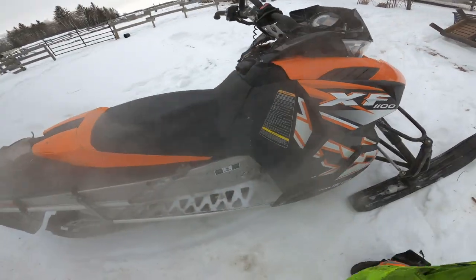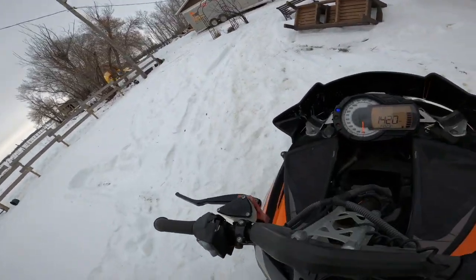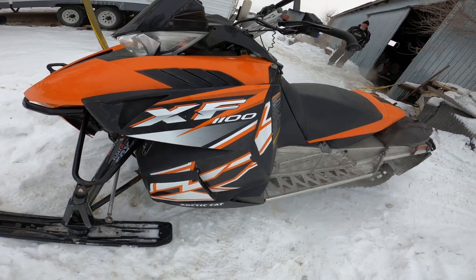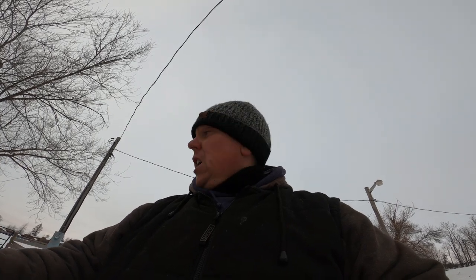Nice looking machine, definitely comfortable. Should do the trick. Let me know what you think of this machine. If you know anything about them, I know nothing. I kind of bought it on a whim, just because I like the looks of the ride of it. But then I've read that the motor is supposed to be pretty darn good, so hope I'm right.